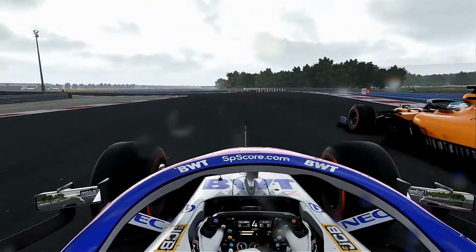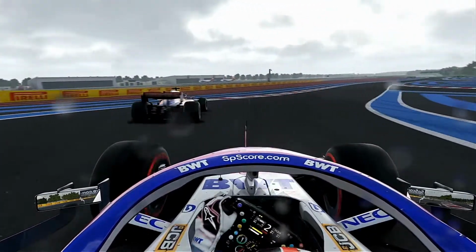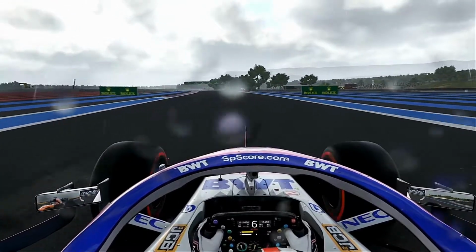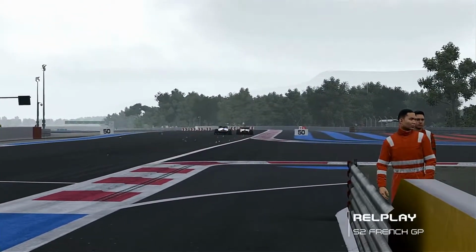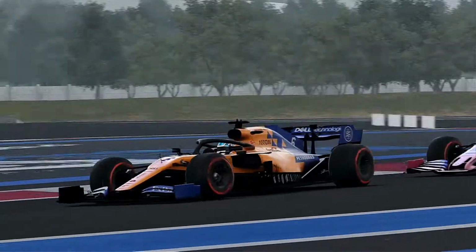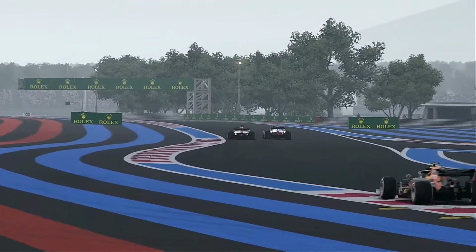He gets up the inside. We brake ridiculously late and throw the car off the circuit. Cut straight back in front of the Racing Point. Probably an unsafe rejoin to the circuit there. But we've let the Racing Point go, so avoiding any potential penalty. Yeah, we just overcooked it really. Tried to get back as quickly as possible and then sliced in front.